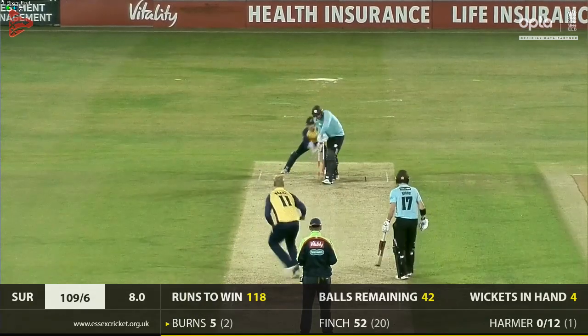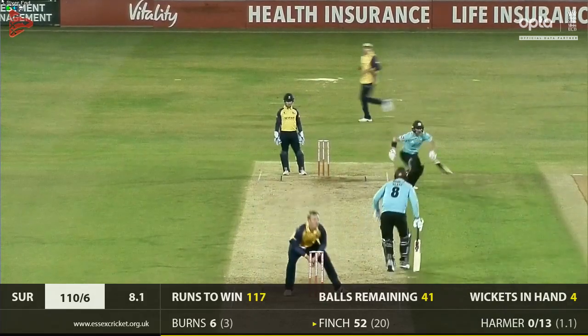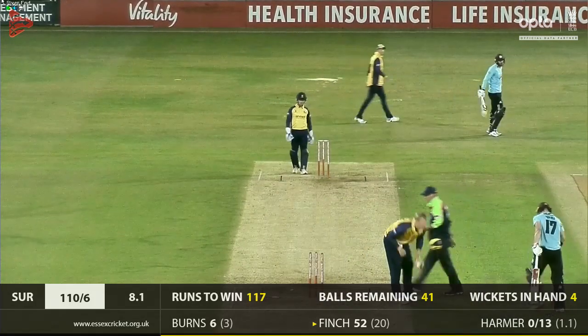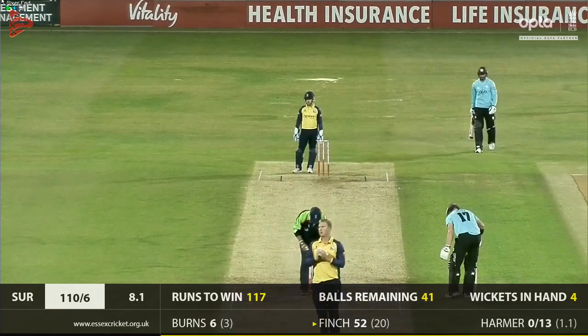And Ricky Clark, yeah. Harmer in, bowls, and that's clipped into the leg side, and it's going to be at least a single. They might come back for a second. Oh, they're going to come back for a second. There's a run-out chance here if the throw's good. And the umpire gives Rory Burns in. The throw was wild from Tenduscarter, over the stumps or at the stumps. That could have been in trouble for Burns.